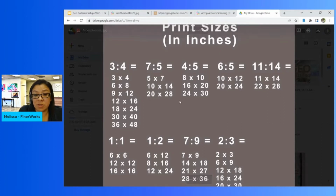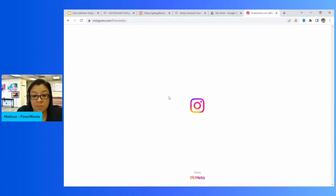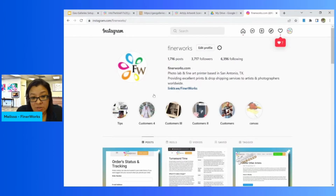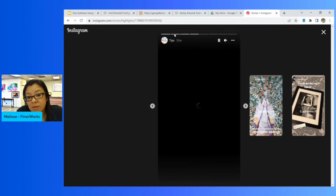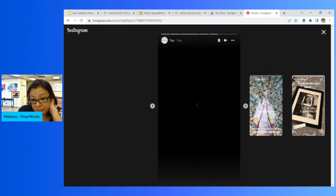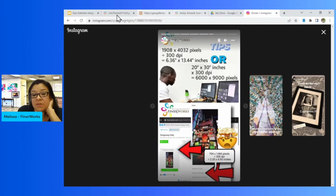So this is also on our Finer Works Instagram. If you go to Instagram, Finer Works, I actually have it saved on our tips up at the top where our stories are. This will help you with creating your files. So just click on tips right there, and we'll see these stories will open. I think it's a little farther down on this. Let me see if I can jump ahead. There's that one on the pixels. And then there's going to be that one on the aspect ratios. So that will help you if you need to find them as well. That's a good place to have it.